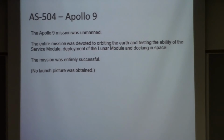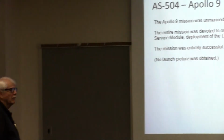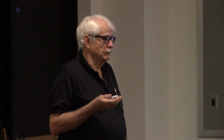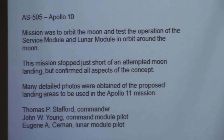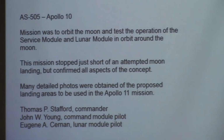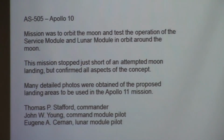Then we had another Apollo mission, but it was strictly for testing all of the components in Earth orbit that would be used to go to the moon. In other words, the LEM and the service module. And then Apollo 10, we did the same thing, but we did it in moon orbit. And they got great pictures with this one of a landing site that they used in the Apollo 11 mission.